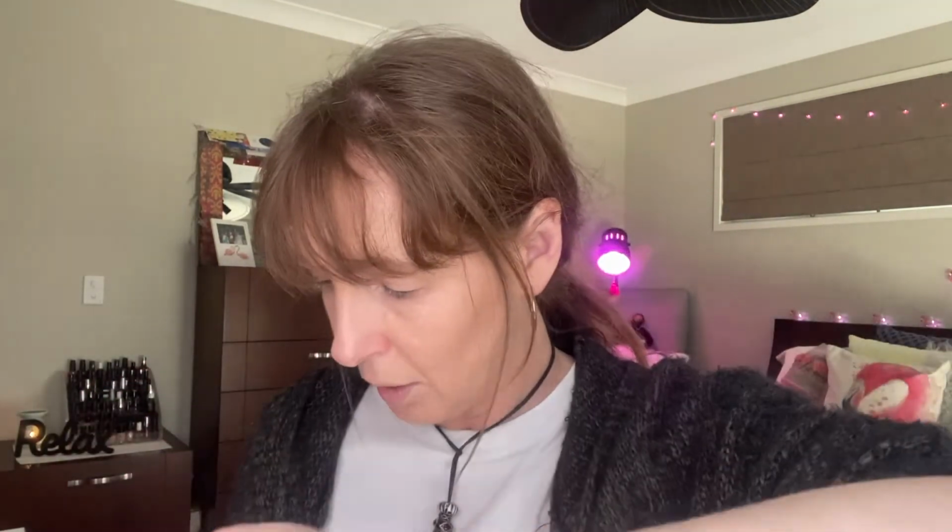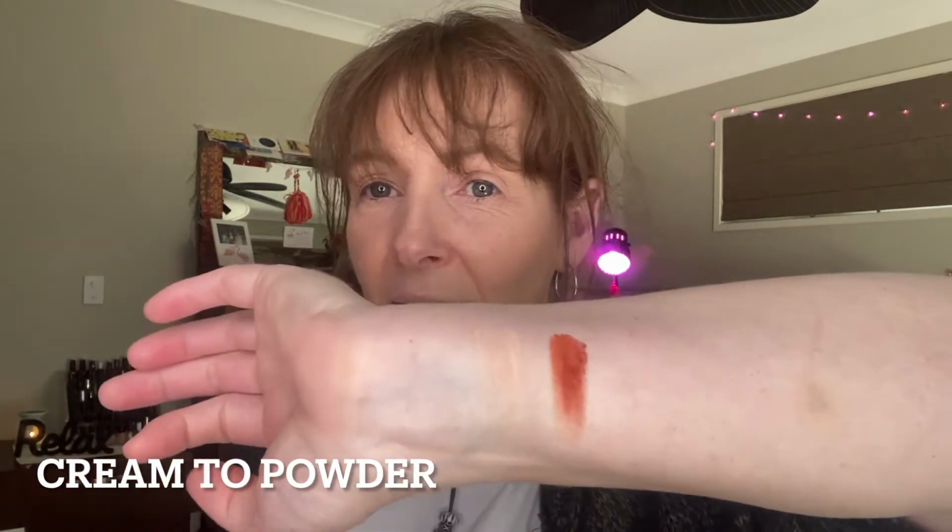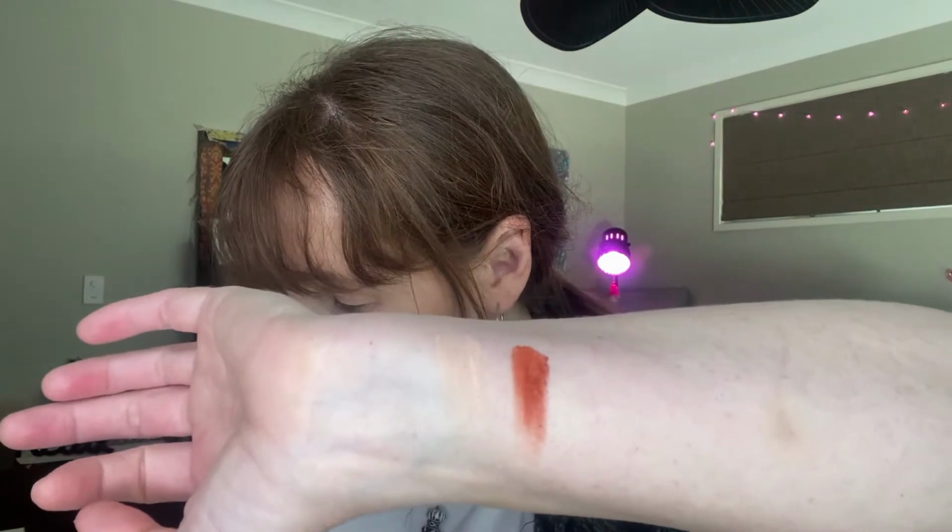So the first shade feels very creamy. Perhaps I swatched it a little bit too hard because some of it's actually come off. All right, so then we have the next shade. Feels very creamy as well, so I'm guessing these are all cream to matte, so you can see why I liked the colors in this palette.